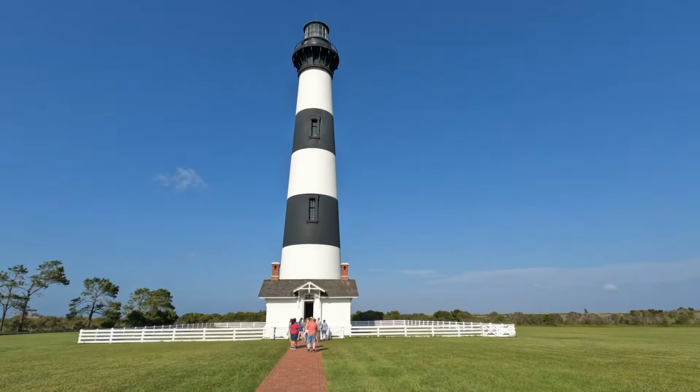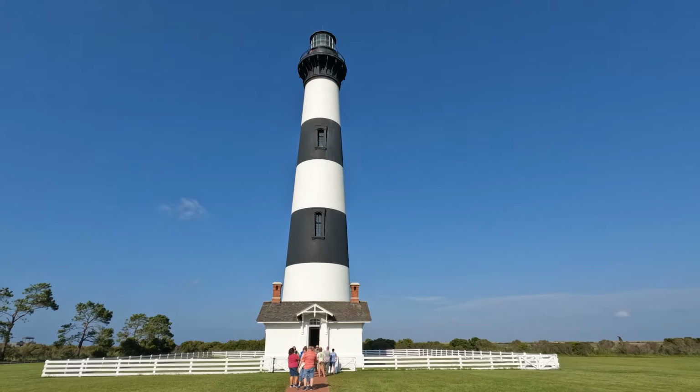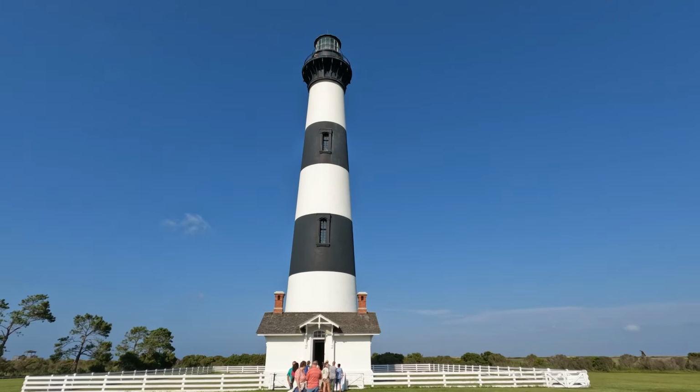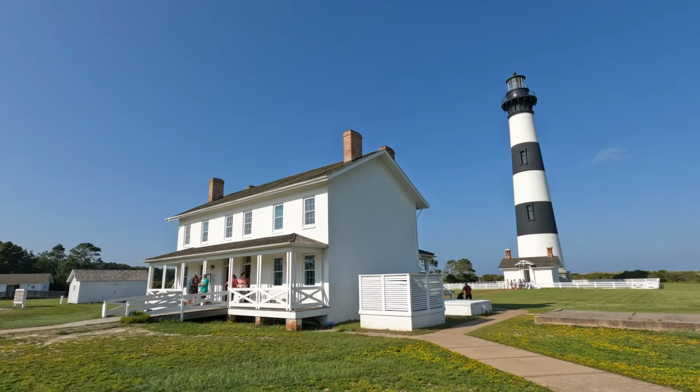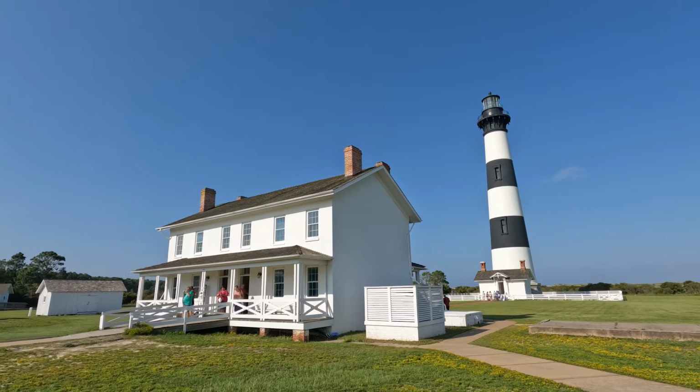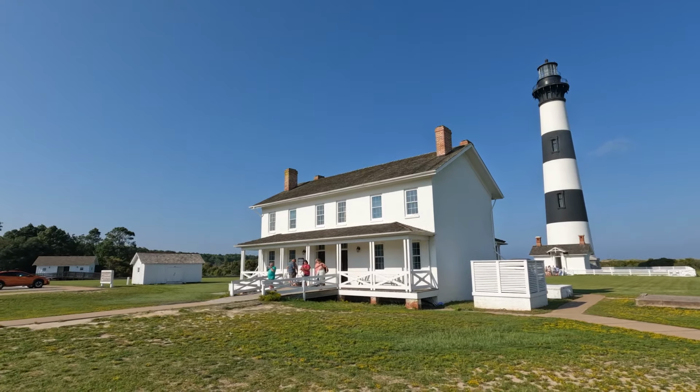With 219 steps that spiral to the top, this 170-foot structure is one of only a dozen remaining tall, brick tower lighthouses in the United States. The architectural style of this lighthouse is Italianate, with a foundation made of timber, granite, and rubble, and constructed of brick, cast iron, and stone.